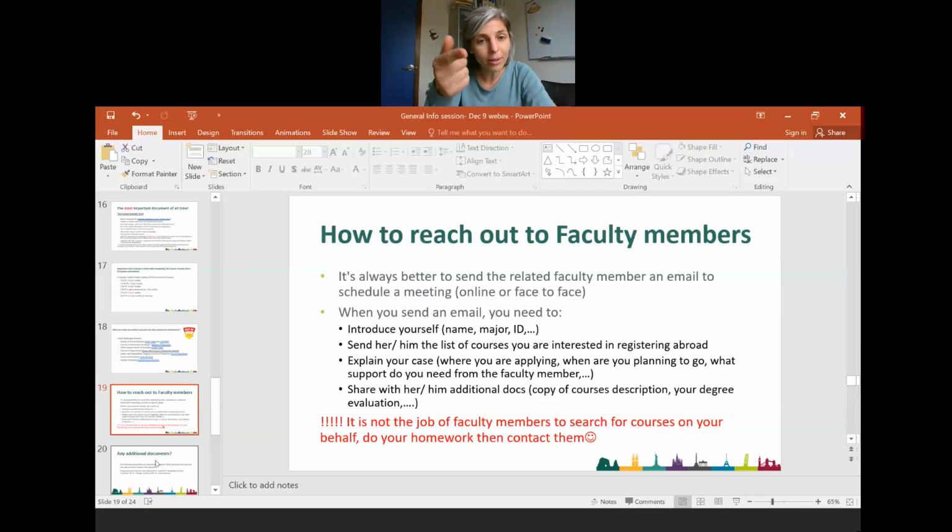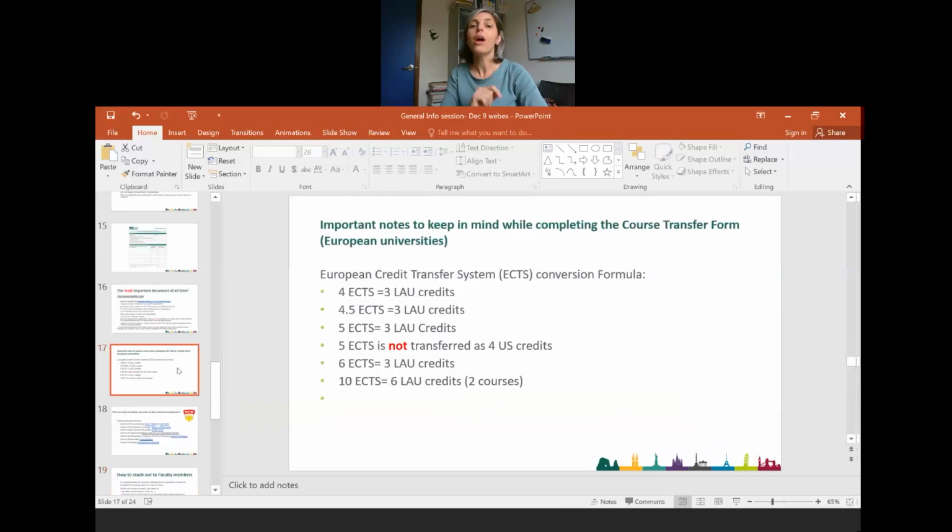But going back up to discuss the credits, slide 17, I think, is where we're at. There we go. So here's the catch. Aside from just matching the titles and then reading the descriptions and checking if it fits, the other thing you have to think about if you're traveling to Europe, which I think most of the exchange relations are with, is that they use something called the ECTS. ECTS stands for European Credit Transfer System, and it's not the same as our credits.